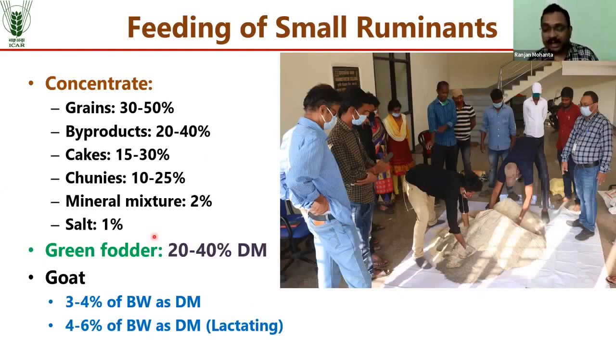As we are saying, we can miss the perennial grass, and perennial trees we can add. But how do we produce this concentrate? Suppose we have put in all the ingredients. First of all, if we are making a mineral mixture, it should not be left in the open air. Because if the mineral mixture is exposed to sunlight or high temperature, there may be oxidation of certain minerals and vitamins.